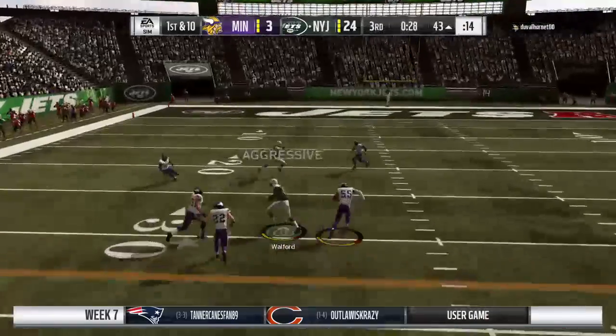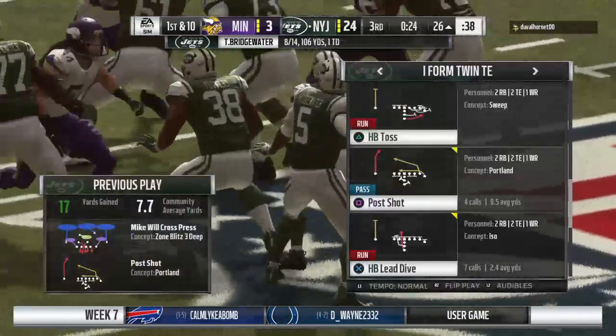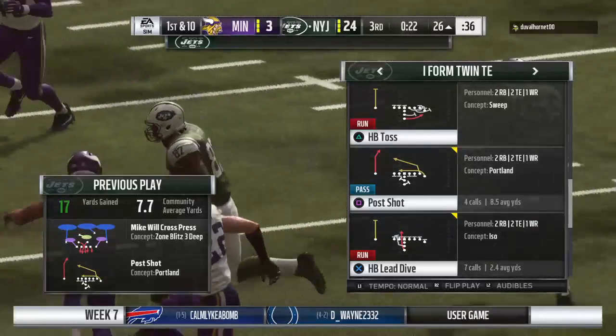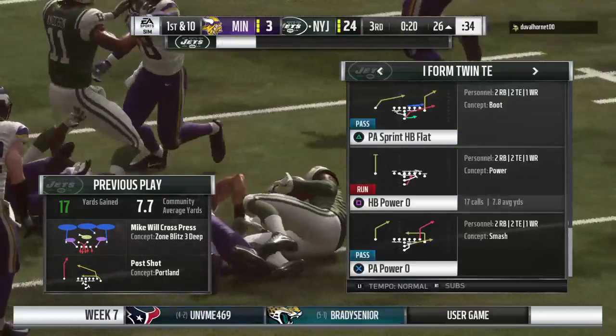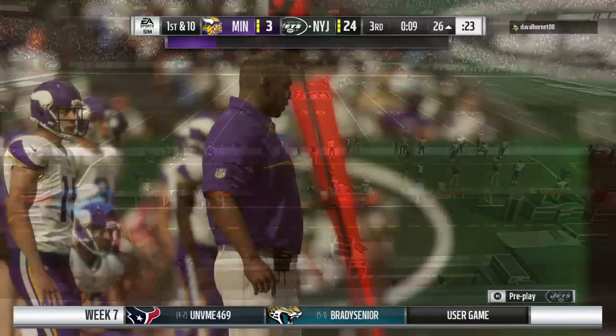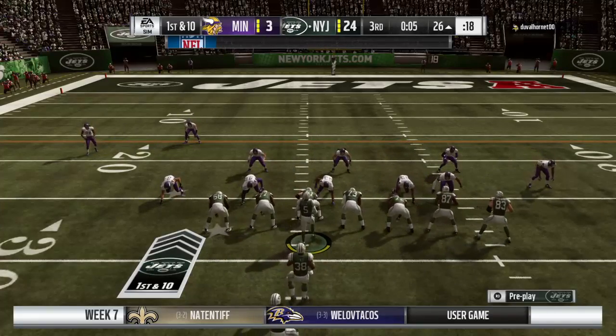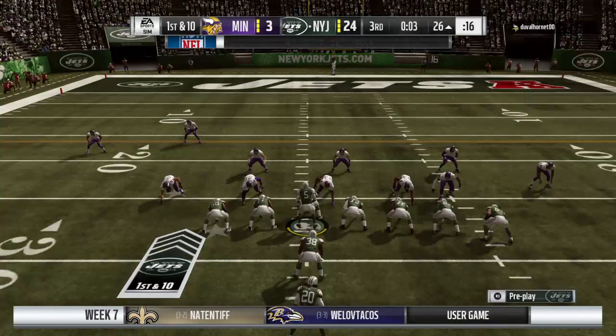Throwing. Bridgewater. And he finds a man with a crossing route. And he's going to get this inside the 30. 17 yards for the Jets there as they've got themselves a 1st down. This quarterback now perfect since the 2nd half started. 7 of 7. It's 1st and 10.